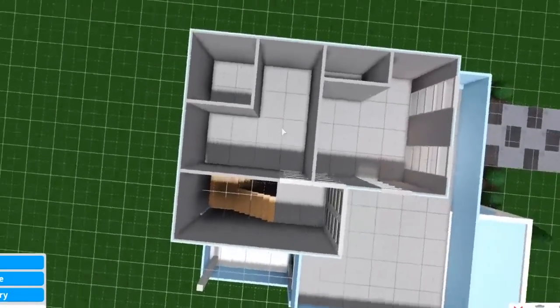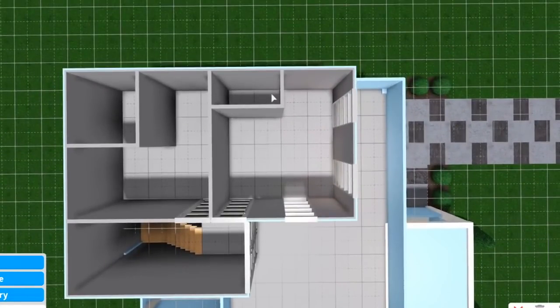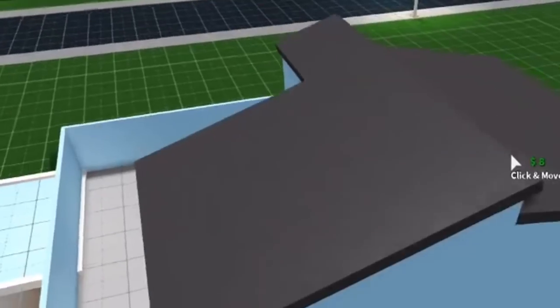Upstairs, we have ourselves two bedrooms. One bedroom's gonna have a bathroom, this bedroom's gonna have a closet, and maybe this room should have a closet too, I don't know. The roof, I'd say, is simple and good enough for what it is.